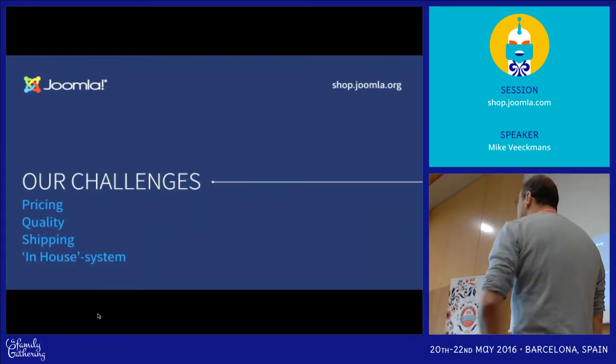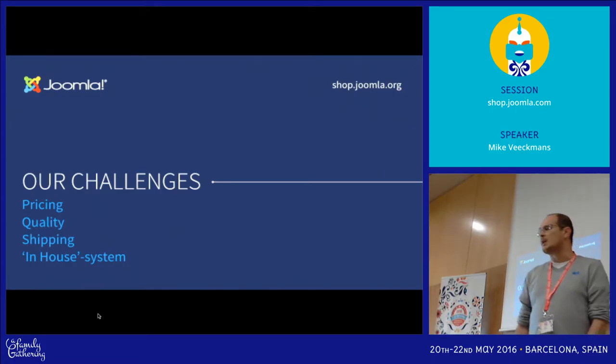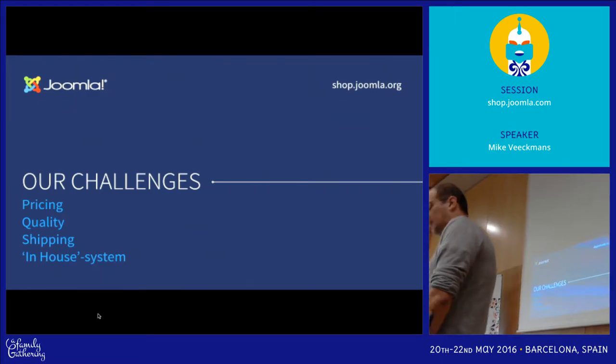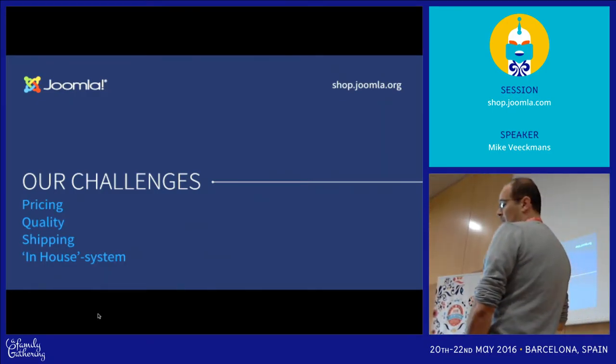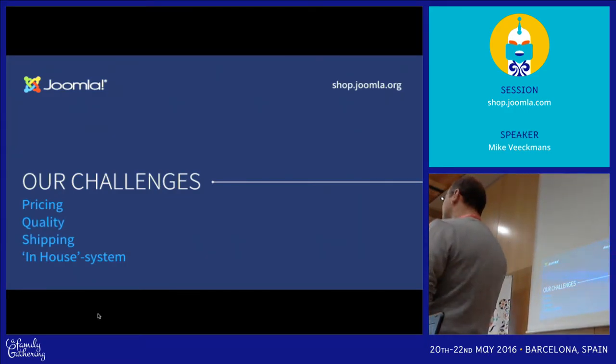And when we started thinking about changing, these were actually our challenges. The challenges were the pricing of the goods, the quality of the goods, the shipping, and we would like to have an in-house system.